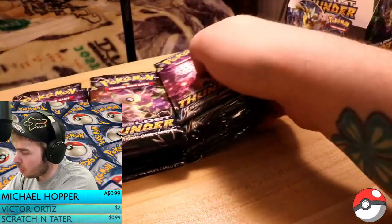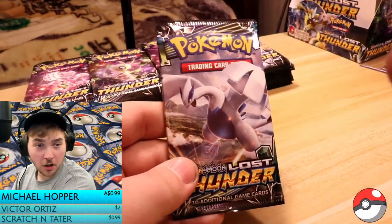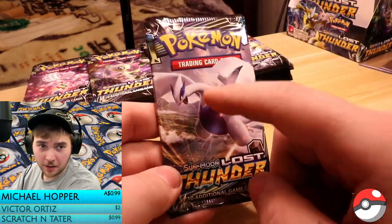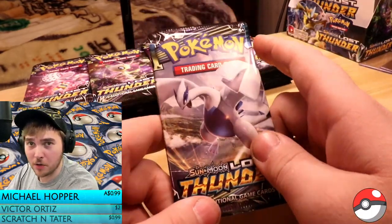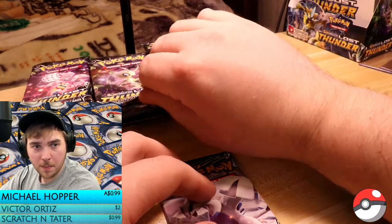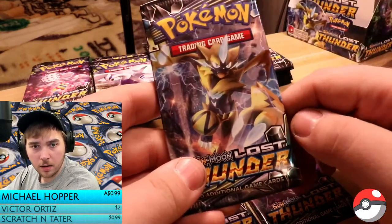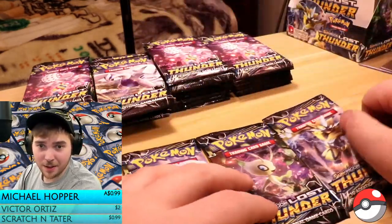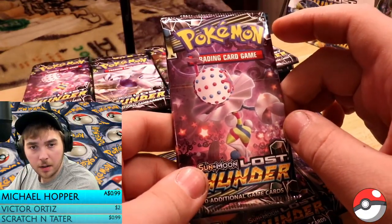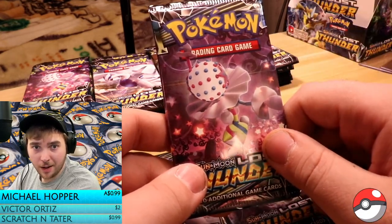All right, let's take a look at the artworks on the front of these packs. So we have a Lugia, which is the card that we want to pull. If we get a card with this guy on it, then we're going to be having a good time, especially if it's a rainbow one. There is the pack artwork for that one. There's a pack art with Celebi on there. That one's neat. Whoever that guy is, I don't know who this guy is, but sweet. And then this last one. I don't know what that is, man.